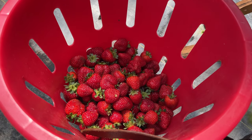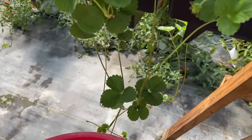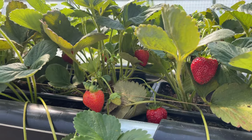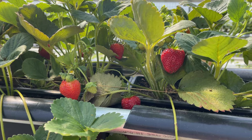Well, I haven't been paying too much attention to my strawberries, but they're still giving me a pretty good haul. You can see the plants are producing really nicely. I got lots of runners on them and a few weeds here and there, but we'll take care of that when the weather cools down. But these guys are doing wonderful in the bucket.